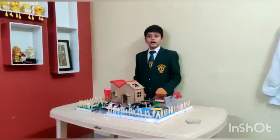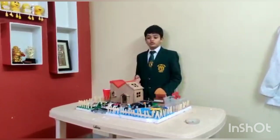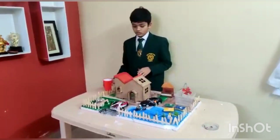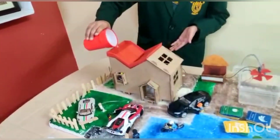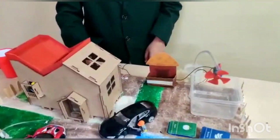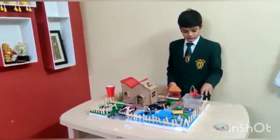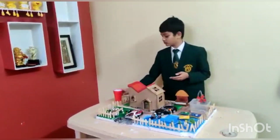As you all know, the usage of water is increasing day by day and the sources of water are decreasing day by day. So here we can recycle water by using rainwater as well as house waste water. Rainwater and house waste water are collected in a storage tank, and from here it is pumped into a filtration tank where it is filtered. After the filtration, it is pumped into a hydroelectricity generator, where hydroelectricity is generated. After the hydroelectricity is generated, water is collected in a storage tank. So this is how it looks.